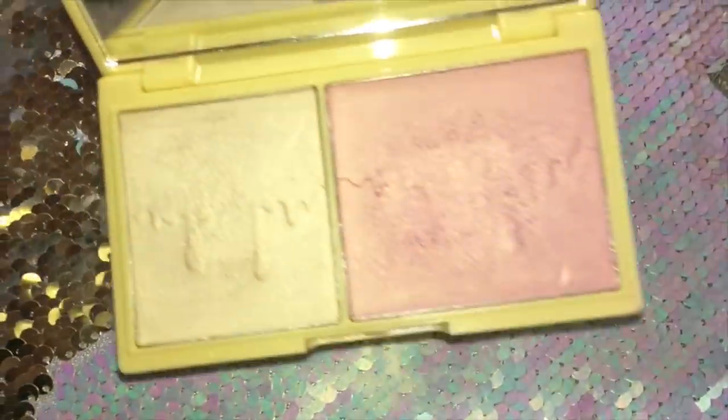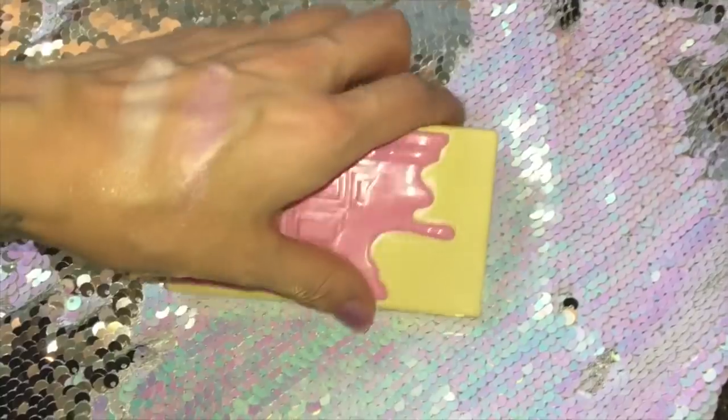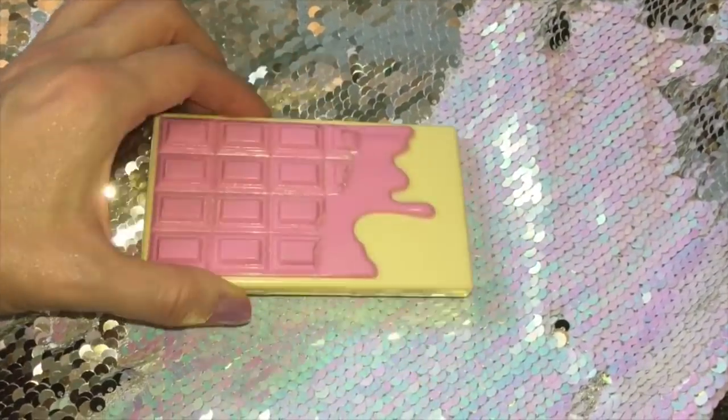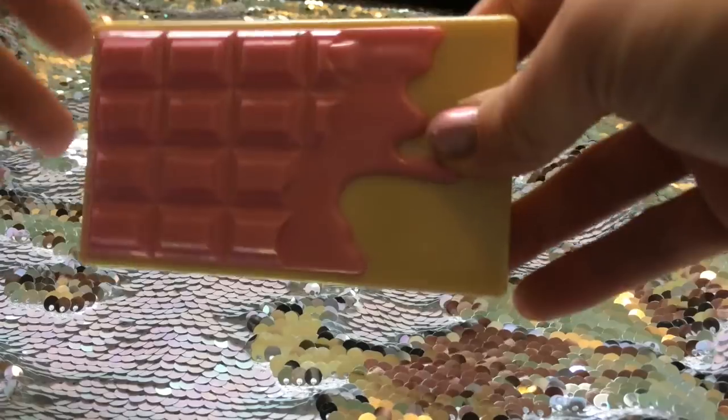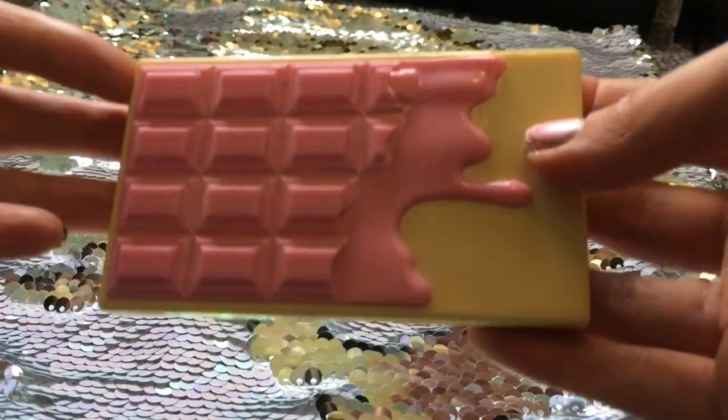This is fantastic. This is actually a repurchase. The first one that I had very unfortunately smashed. So, you know, I loved it so much I had to buy another one. I don't use this all that often, but I do really like it. I'm not ready to give it up. If you want a really pretty baby pink glowy blush, I think you would love this. So this is definitely going to be one that I am going to be keeping.